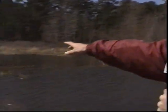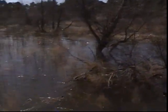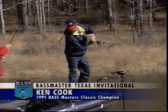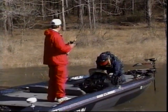Now, do you see all this field grass and this cover that's growing up off the shoreline? Normally, in the spring in Sam Rayburn, this wouldn't be here. But because the lake was down so far for most of last year, this was able to grow up. This was all on dry ground. Now the lake's almost back to full level, and this grass is flooded all over the lake, and it's provided a whole new habitat for the bass.